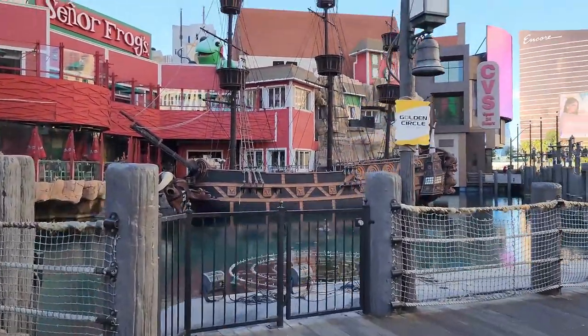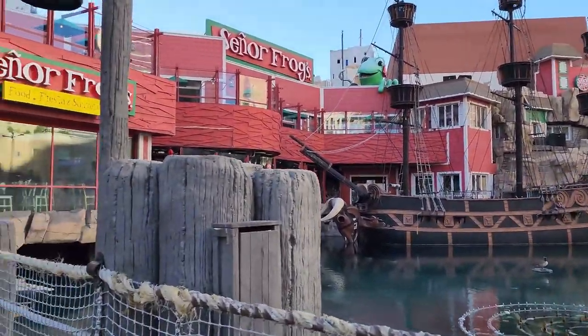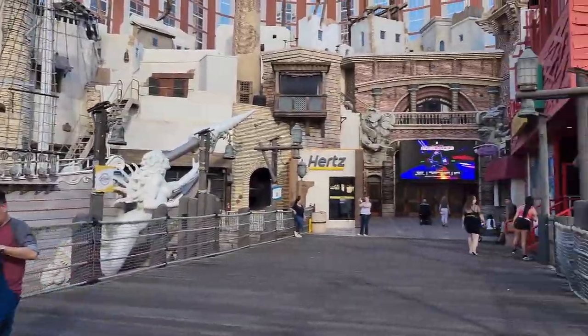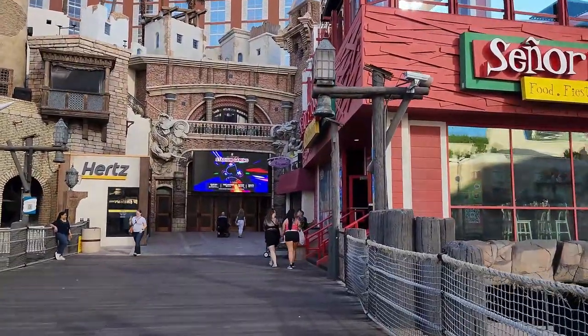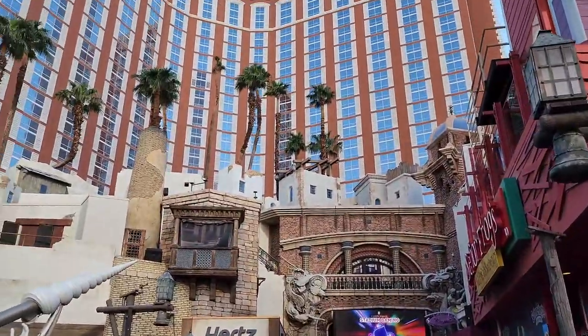All right. We got the cool pirate ship. Used to be the British ship. Super cool. We got this pirate ship. So they've kept the pirate theme here. They just don't do all the cool things they used to. Now, we have not stayed here. It is on, of course, our bucket list to stay here.